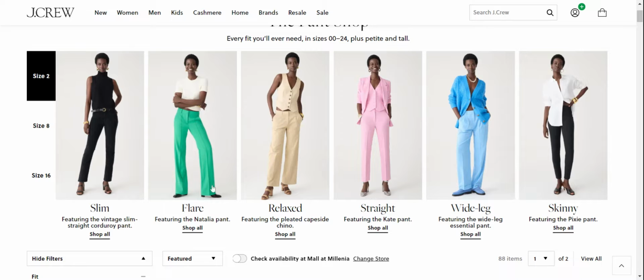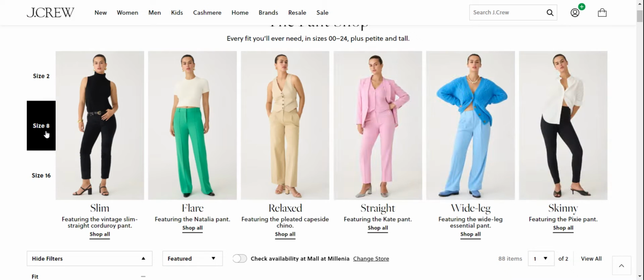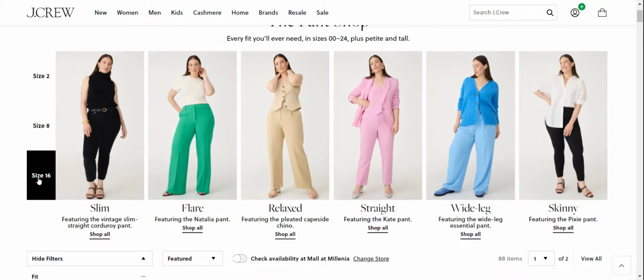So we're going to look at a flare because the colors of my body types have nothing to do with size. You can be a red body type and be a size 2. You can be a red body type and be a size 20. So let's look at this flare on 3 different size groupings. So here is a flare on a size 2. Here is a flare on a size 8. Beautiful. I would say this could be more flary at the bottom, but it's still a flare. And here's a flare on a size 16.